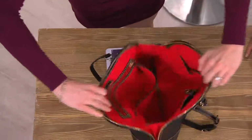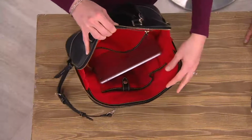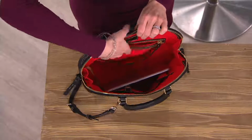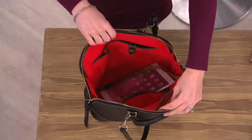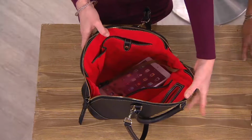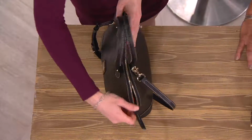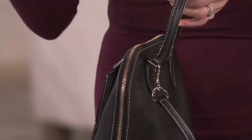So look at that. You can easily see, this is a mini iPad, you can fit a full-size iPad. You have the slip pocket and the zip pocket, that's very generous. 2 more slip pockets rather, the key keeper. But this is a bag you could fit your extra pair of shoes, your big wallet, your big sunglasses case. Then you just put everything back in, and I call it the Mary Poppins bag, because you know how she takes things out of her bag and you're like, wait, how did you fit a tree in there?